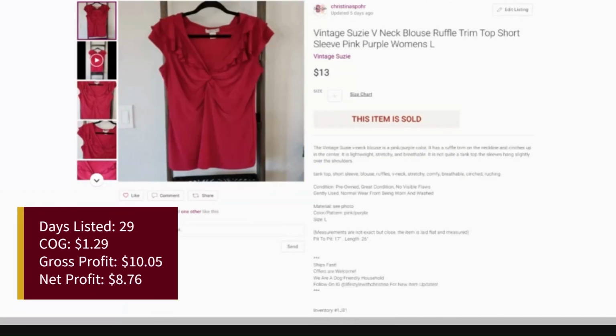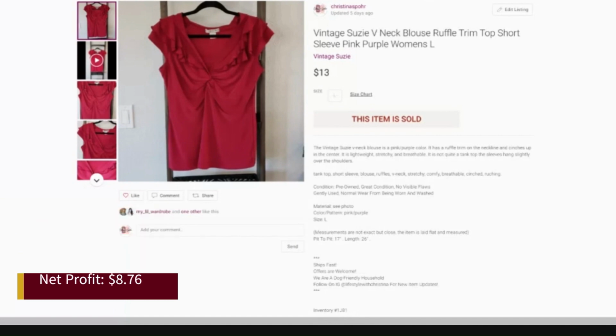Vintage Susie blazer was listed on September 29th, 2023, and it sold October 28th, 2023. That was listed 29 days. My cost of goods was $1.29. My listing price was $13. My sold price was $13, minus the Poshmark fee of $2.95. My gross profit is $10.05 and my net profit is $8.76.